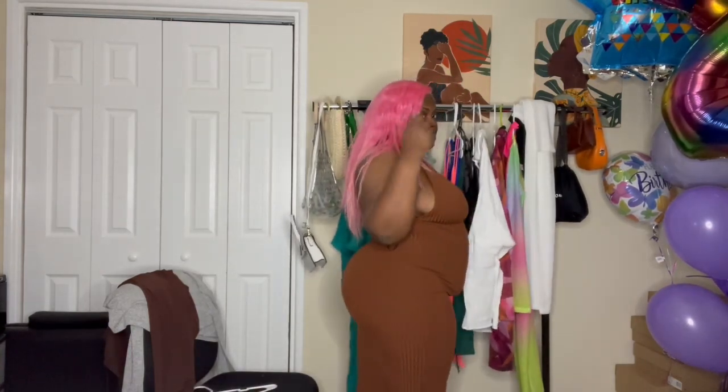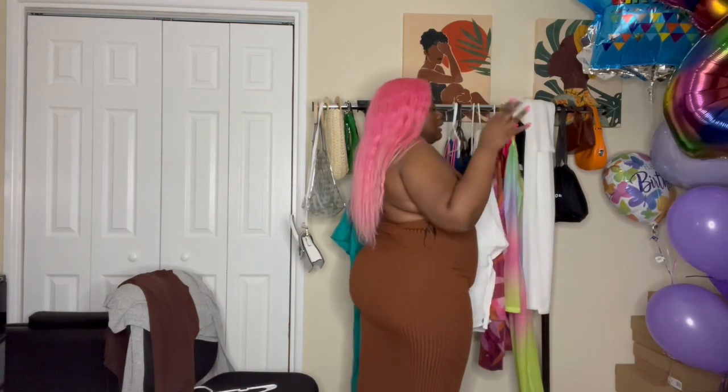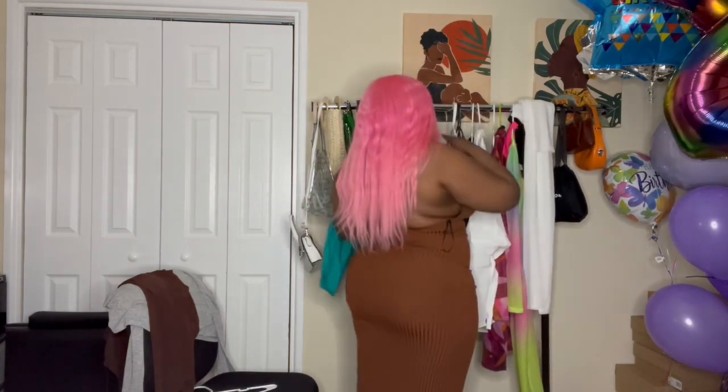I got a lot of really cute girly stuff this time to go out in Miami. I feel like I'm going to be really bougie and classy when I get out there. Not too much ratchet. That's not the goal I'm going for. I want to look like I'm 28 and thriving and bougie. Got some money. That's the look.